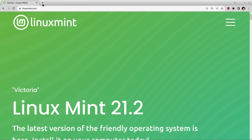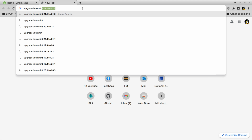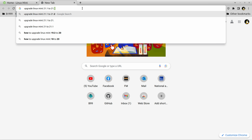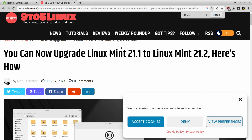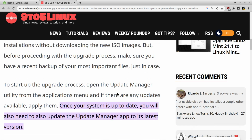Let's see here. Let's see if we have any instructions that we can find somewhere. All right, let's see what we got here. And this is on what page? Okay. Let's see. This is on 9to5Linux. You can now upgrade Linux Mint 21.1 to Linux Mint 21.2. Here's how. I don't care. Go away. Thank you. See if there's anything that's tricky here.